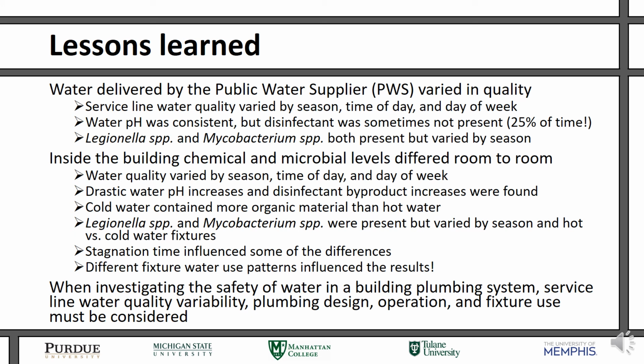And that's important because if the water that's entering the building is not of a consistent product quality, then you can't expect that even if that water was to be, say, delivered straight through the plumbing to all the fixtures at once with no changes, that the water would be the same at those fixtures, right?